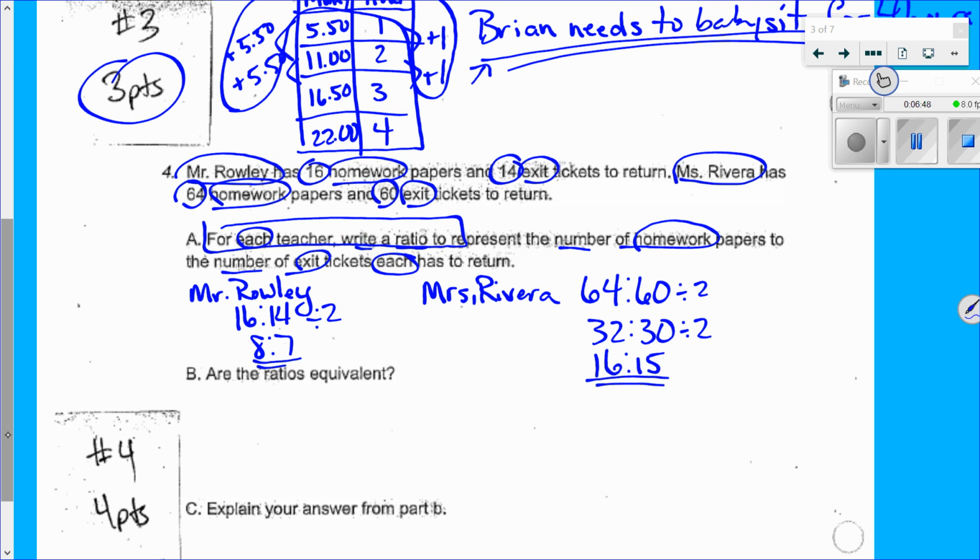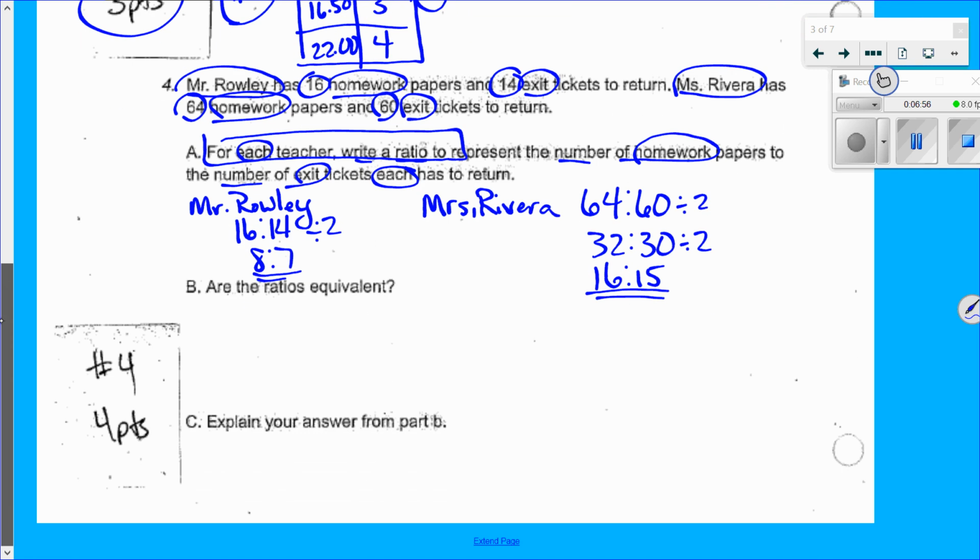Just as a side note, for Ms. Rivera, if you noticed on that first numbers, I could have divided by 4. Congratulations, you got there in 1 step. But please start getting used to this 2, 3, 5, 7 check, guys. As long as you check all 4 of those numbers, you will get there. And honestly, sometimes it's easier. Because 64 divided by 4, I probably would have had to do long division anyway. But if I just do it by 2, I can do that one in my head.